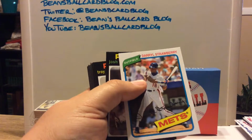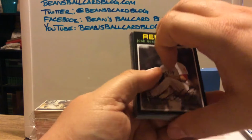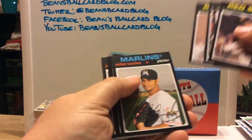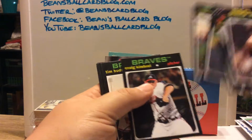Ooh, Darryl Strawberry. That's going to you, Peter, sometime, but your package has already been shipped out, so you'll have to wait. But I did pick that up specifically for you. Love '71 Topps. One of my favorites.